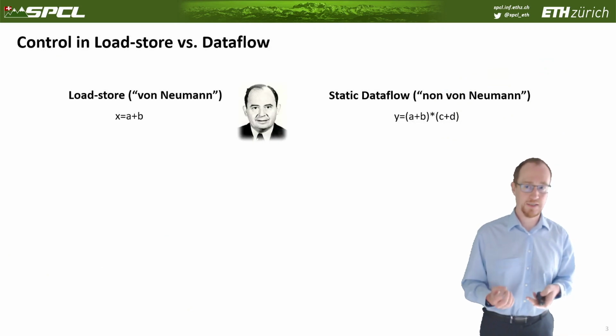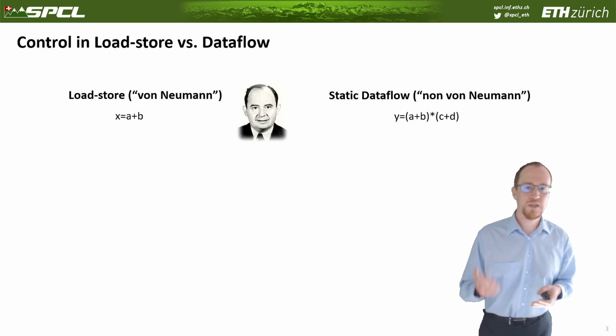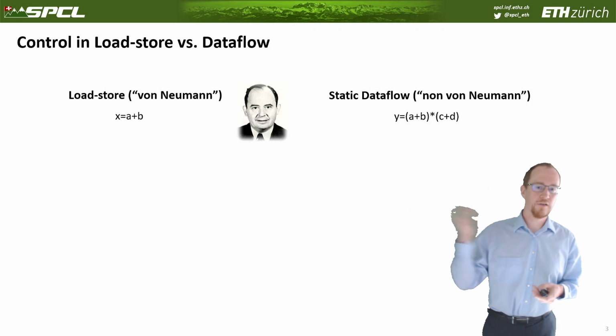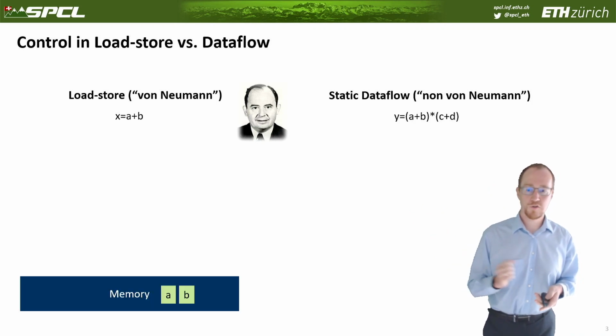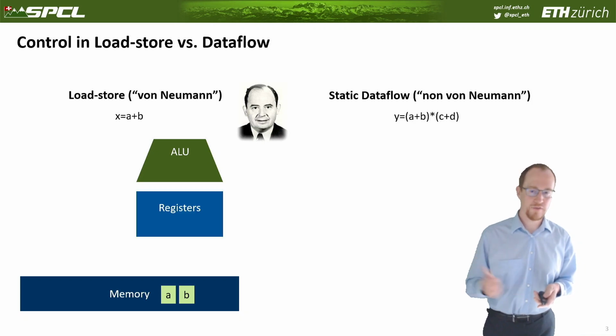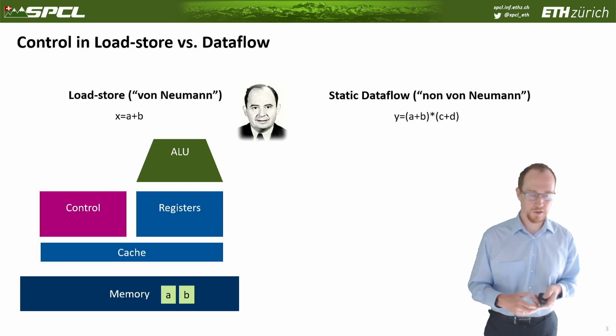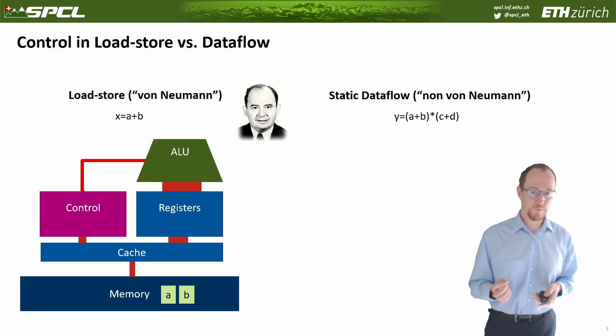And what does this mean? Well, it really means, somewhat abstractly seen, the difference between data flow architectures and load store architectures. So how does a load store architecture work? Well, we have values in memory, we have an ALU, we have registers, we have a control logic, and we have some cache that has usually no semantic meaning but improves performance. And then we have a data path between all of those.